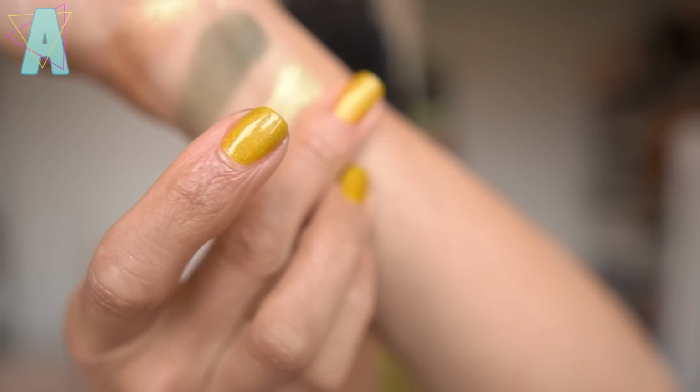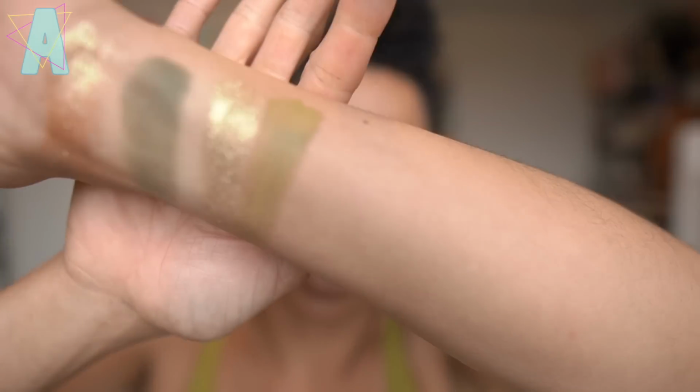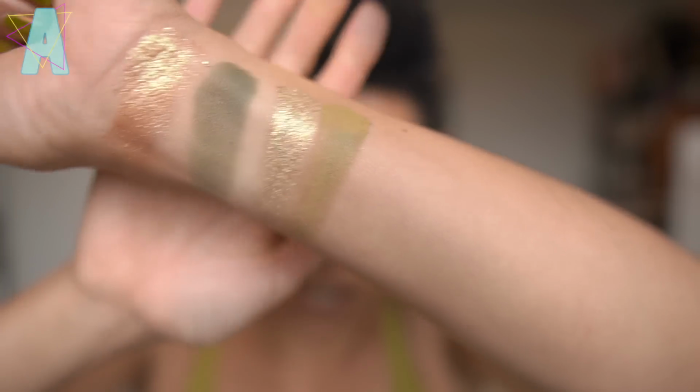Acacia is a powder matte golden olive. I have Acacia here on, I believe, this eye. You'll see in the B-roll, but I love just like the grunginess of that shade.